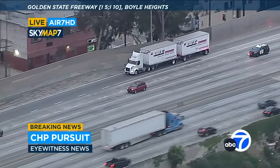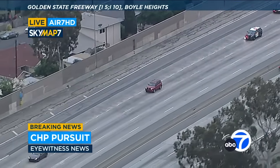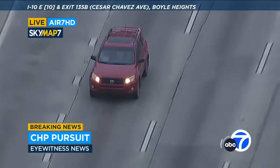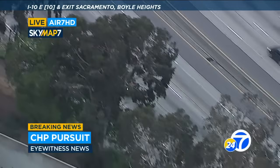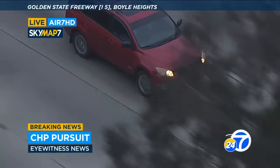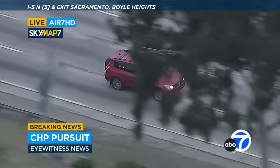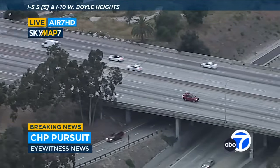Northbound 5 freeway crossing over 1st Street here in downtown LA. Slowing down a little bit, maybe. Hard to say what else is in there in that passenger seat, but it looks like a lot of personal belongings, at least from what we're able to make out through that front windshield. Those right tires still look pretty good as well, and the vehicle is behaving nominally here. So she still has a fully capable Toyota SUV.